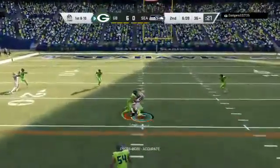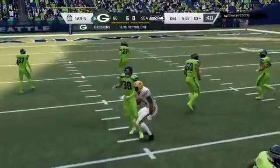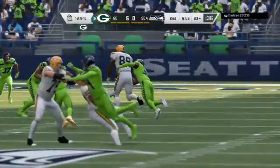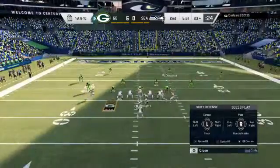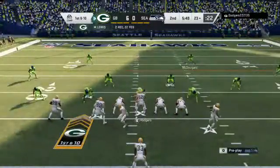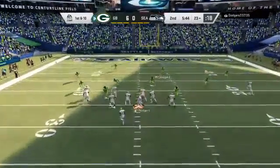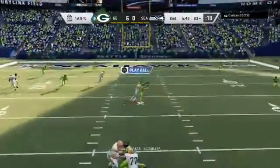Throwing on first down is Rodgers. He's got Lewis. And brought down, but not before they're inside the 25. 13 yards, first down Packers. Rodgers now 13 of 15 passing. That's good for 87%. It's first and 10.